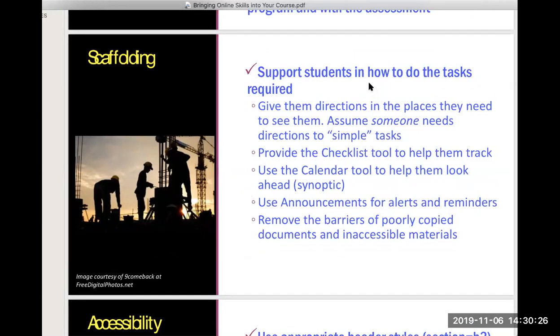They can see their calendar tool whenever they log on to Sakai because it's a synoptic tool, and they don't even have to be in the course to see that the quiz is tomorrow, for instance. Use announcements or the bullhorn tool for alerts and reminders. And one really important thing is don't give them poorly copied or inaccessible content.